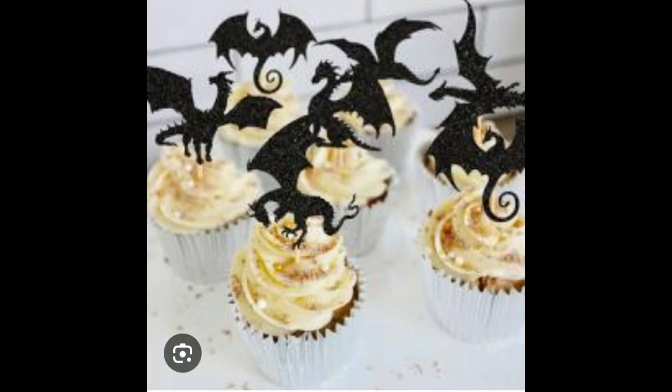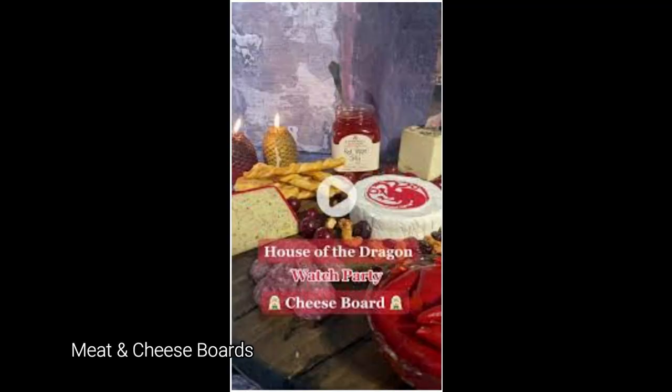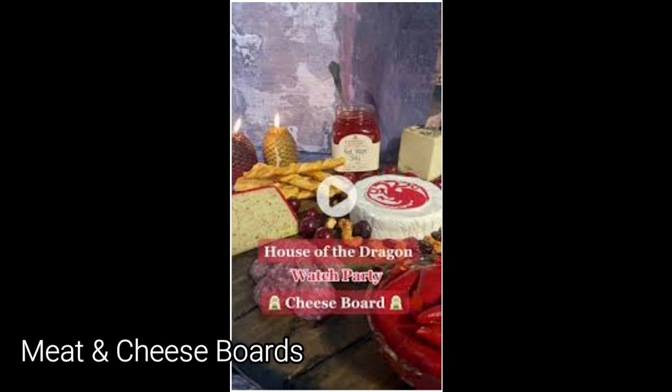You could kind of make the shapes of the scales. I thought that was a really neat idea. I also saw cupcakes, and again, with cupcakes, you can cut shapes out of paper, tape it to a toothpick and put it inside so you can have little dragon cupcakes. Or again, you could cut out shapes using frosting cookies. I think that's a great idea.